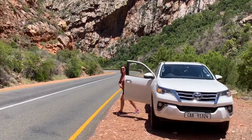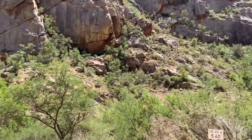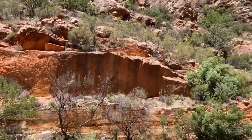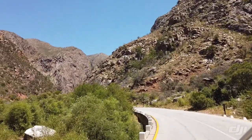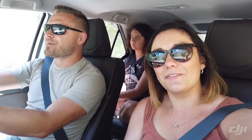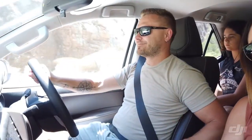Man, this place is ridiculously cool. Look at this. We're driving through these massive mountains, man. All rocky and stuff. Might be zooming a bit too fast, but man, that's cool. That is cool, man. So beautiful. I love this place. It's stunning here. Absolutely stunning. So cool. Awesome. Absolutely awesome.